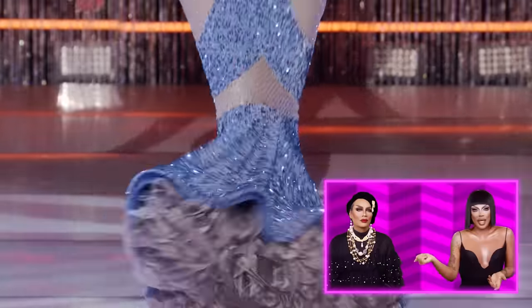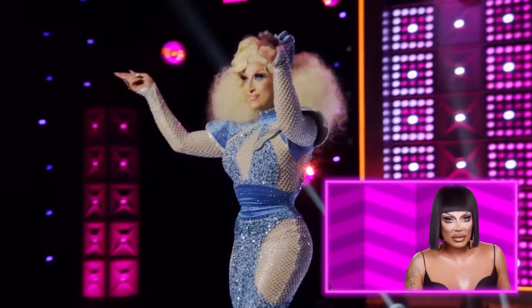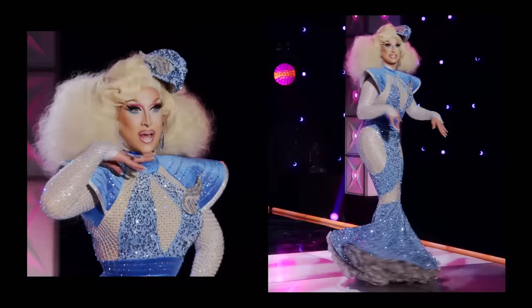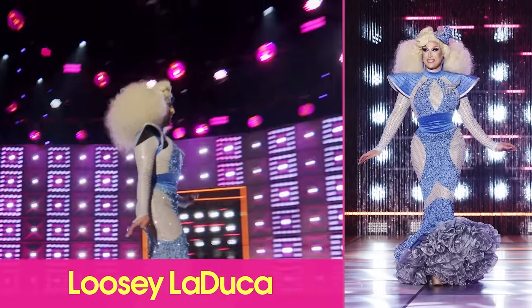She's saying that she's paying homage to Britney Spears. Why are you presenting an homage to somebody else? I want to see who you are. Yeah, it's done okay. I love that she cinches and has the shape. I love the skirt. There's things about this that I like, that mesh fabric with the rhinestones.